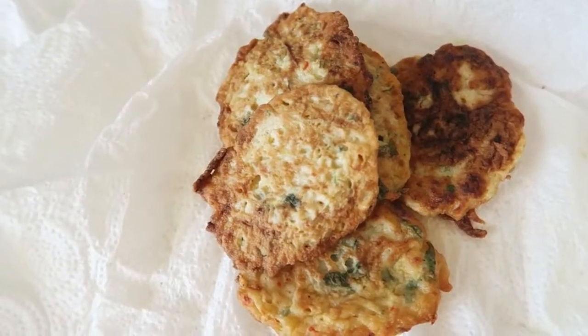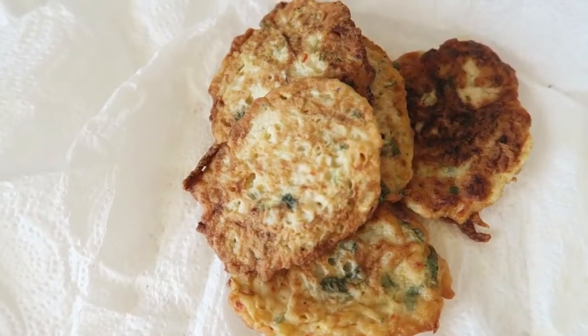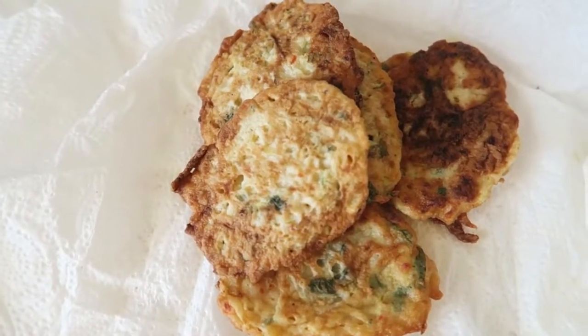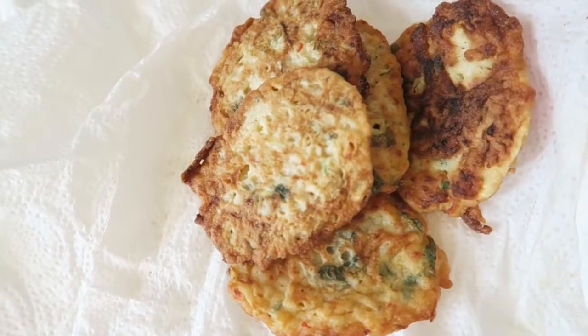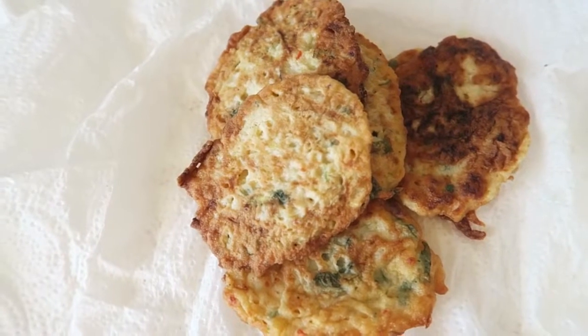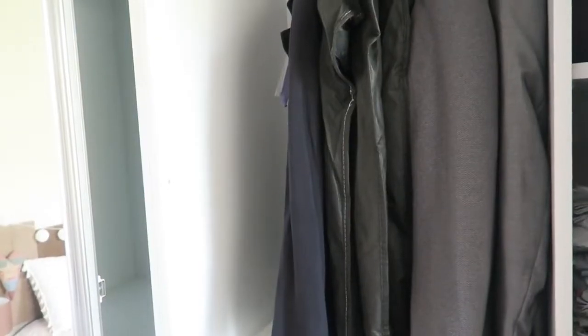I said I was going to have some muesli, but I forgot I got these from yesterday. These are pumpkin pancakes, and they also have some onion and other things in them. So I'm going to have these. I'm going to make them hot first because I like them better that way. So I will now continue.